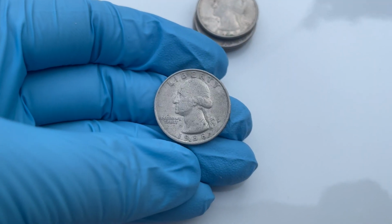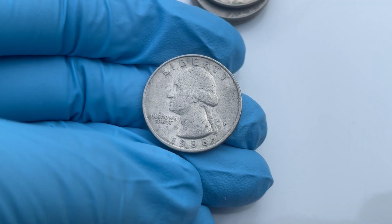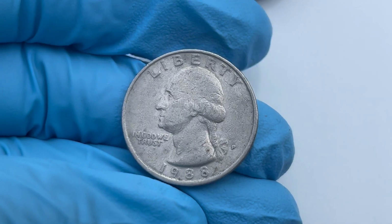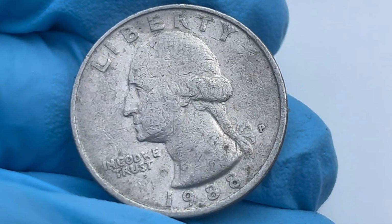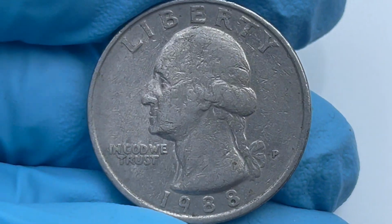Imagine holding a coin in your hand worth not 25 cents, but a jaw-dropping $1.30 million. Yes, you heard that right. A plain-looking quarter, minted in 1988, with the letter P stamped on it, could change your life forever. And the craziest part? You might have one sitting in a jar of change right now.